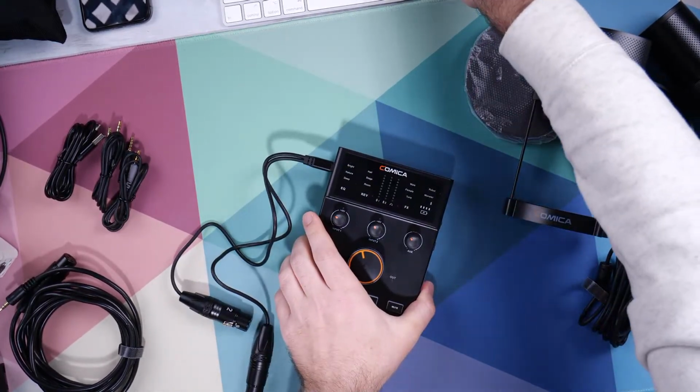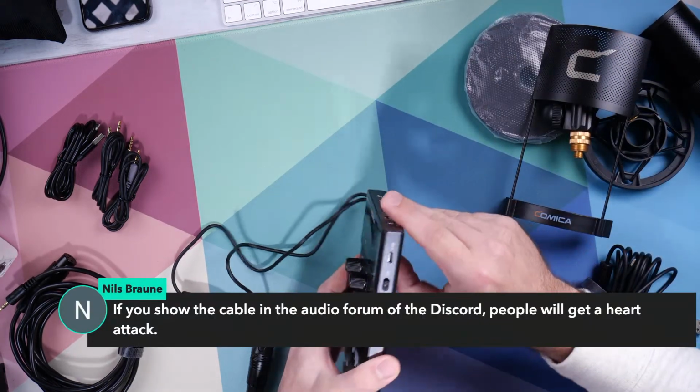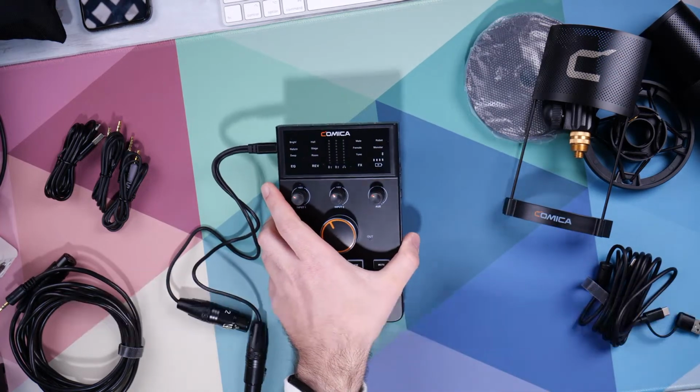Yes, analog connection via cables. Neil says, if you show the cable in the audio form of the Discord, people will get a heart attack. I'm going to do that after this stream.